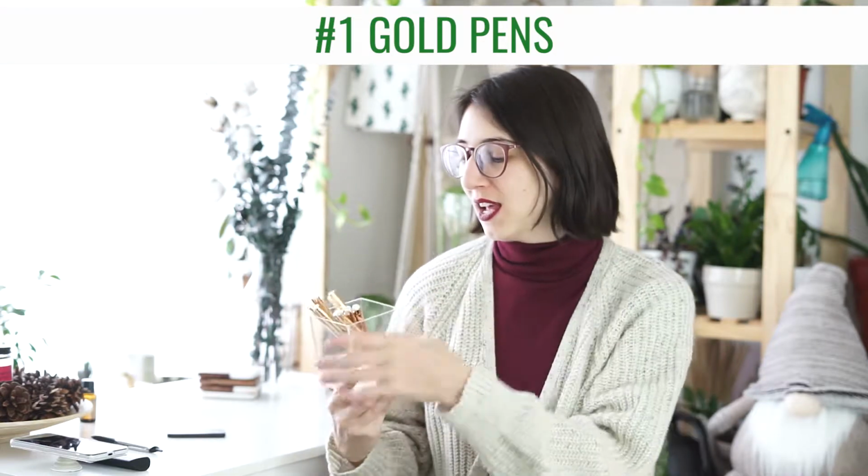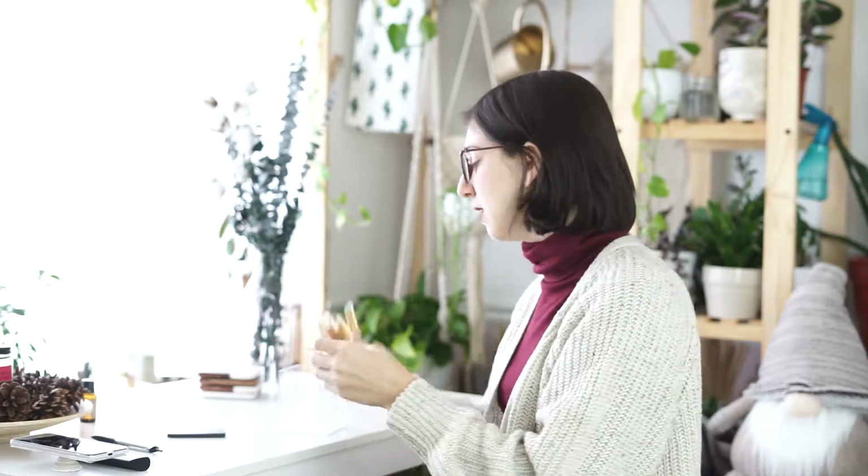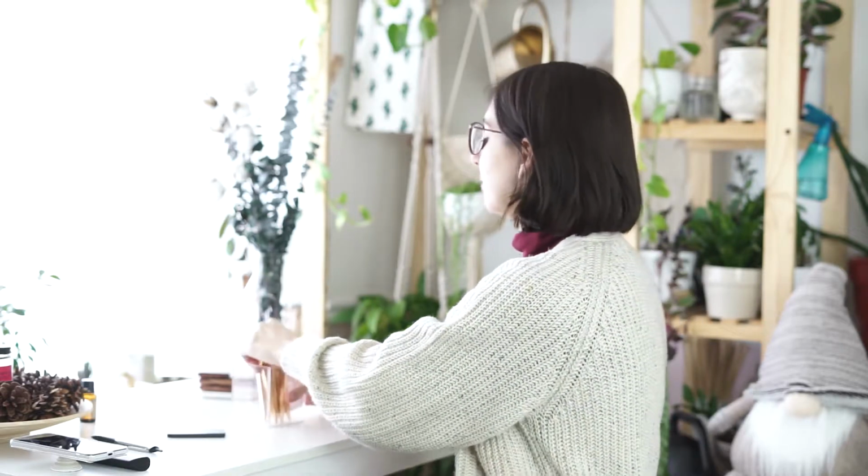All right, so let's start off with number 1, which are these gold pens. How many of you have seen these in my photos? Let me know. So these gold, some of them are rose gold, some of them are more gold. So there's subtle differences here. But these are from Staples. I think they're Cynthia Rowley. I love these. I use these a ton. I use them a ton for a couple of reasons. Let me tell you why they're a go-to. All right, so this is a go-to for several reasons.